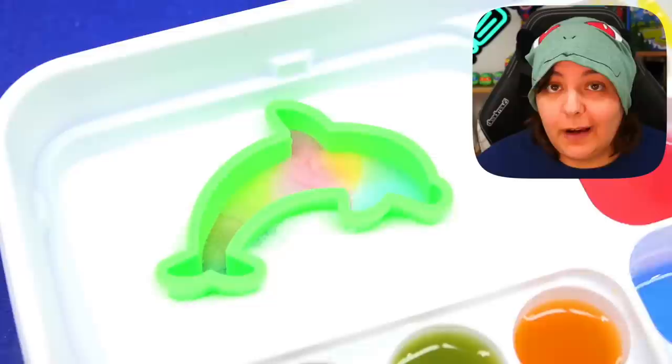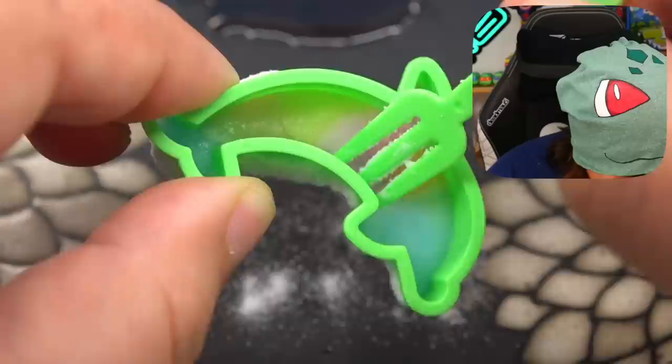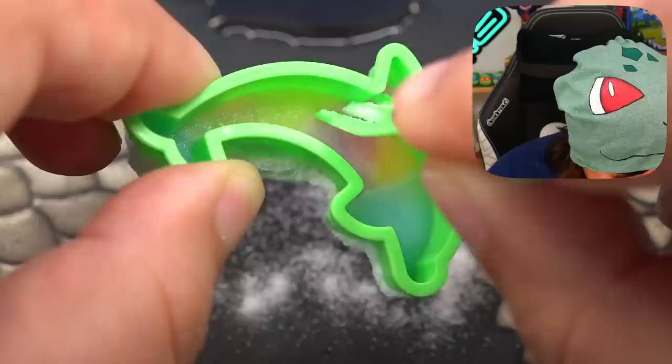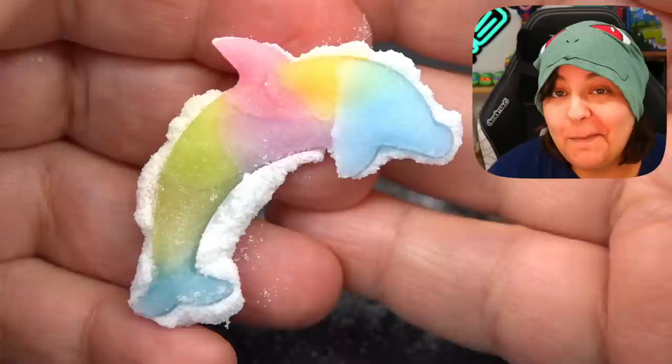All right, so the instructions basically say that I should be able to lift this right off. Okay. And using the fork, I can gently push it right out. Don't go down swinging, my little one. This is scary. Oh, it's loose. Okay. I'm guessing the reason we have extra powder on the side is probably because I didn't push the mold far enough into the actual powder. But this is our first attempt and it's actually looking pretty good.